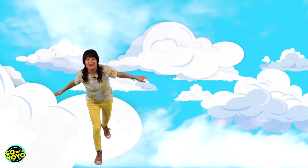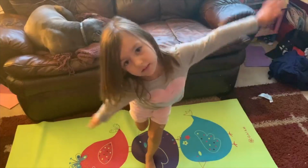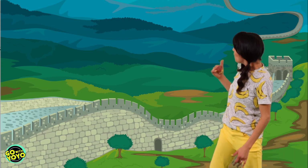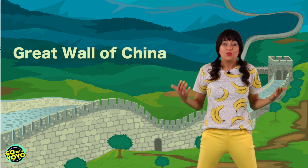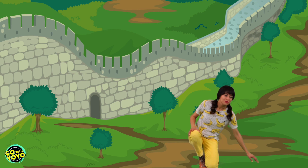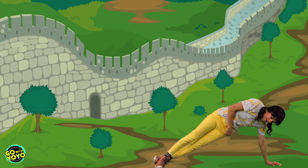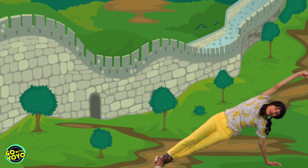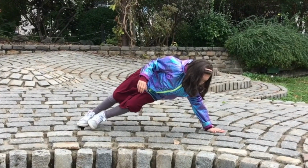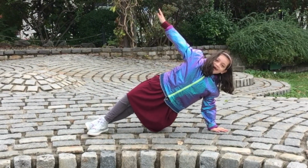Very cool. All right, friends, let's go on an airplane again. So stretch your arms out really wide and let's fly up in the clouds and look around for some cool landmarks. Up and down, keep flying. Whoa, we are standing in front of the Great Wall of China, in China. So let's see if we can turn our body into a wall, a really, really strong one. I'm gonna bring my legs down by the side. I'm gonna lift up really tall and be really, really strong, just like this with my arms. Awesome, you are a very, very strong wall, just like the Great Wall of China.